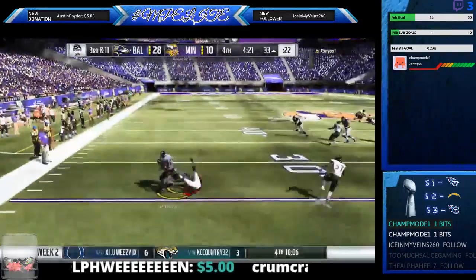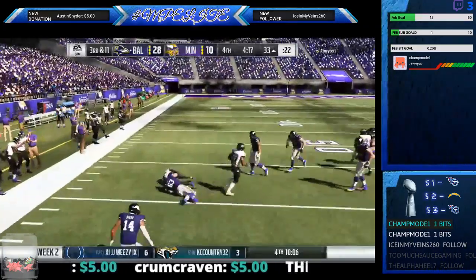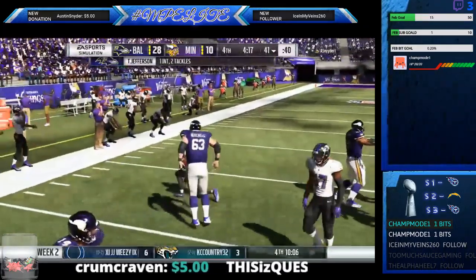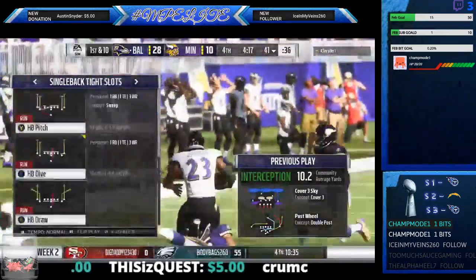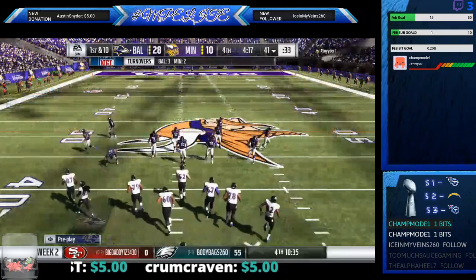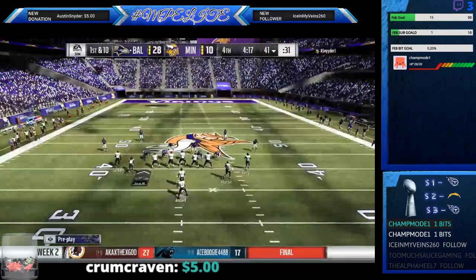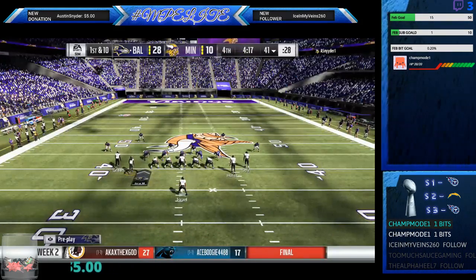And this is going to be intercepted. Picked off by Tony Jefferson. And he's able to get it back to the 41-yard line. Well, this defensive pressure has been constant all game long. The pass rush, the coverage, they've all been excellent. And now they'll tack on an interception here as this one continues to slip just further and further out of hand.